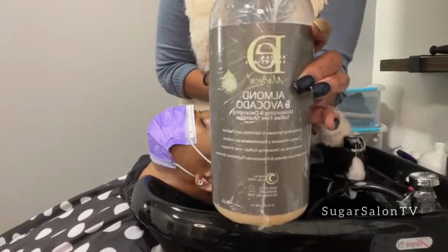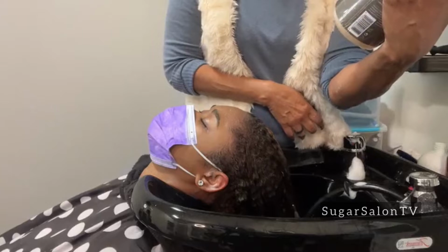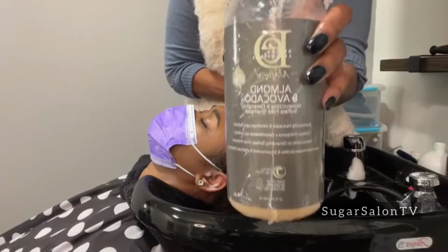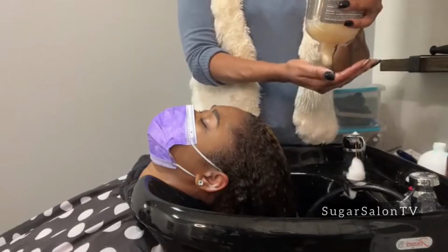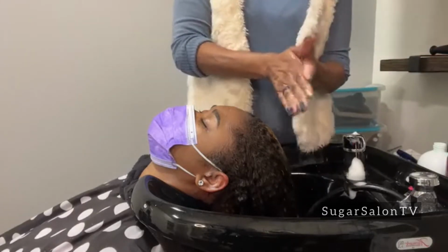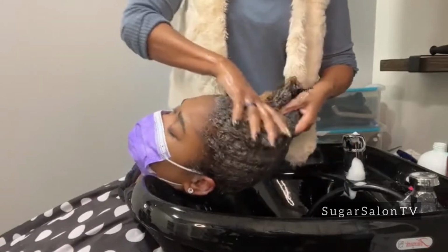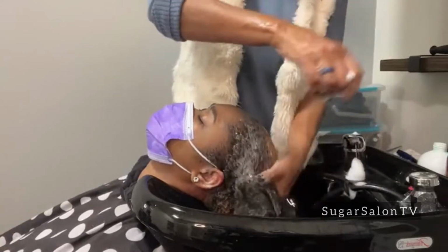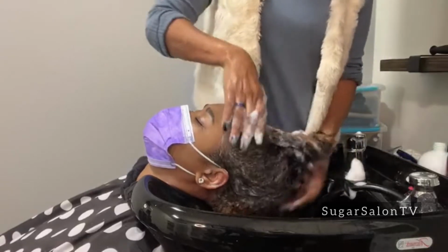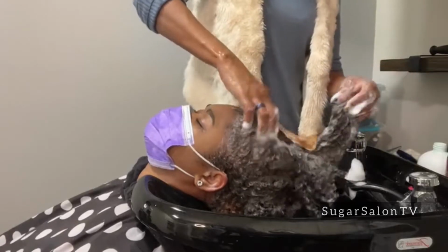This is a Design Essentials sulfate-free shampoo. I like the consistency of that shampoo. I also like the fact that it's sulfate-free. Sulfate-free shampoo is a little bit less harmful to the hair. It'll suds up, but it doesn't usually suds up as much as other shampoo does, because it doesn't have the sulfates in it.